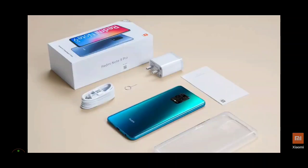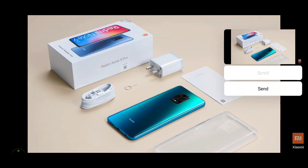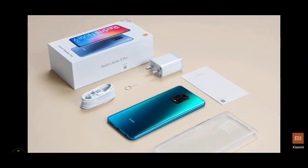Of course, that's what you're going to buy. The Redmi Note 9 Pro comes in this really cool, sleek, minimal packaging. You've got your 18-watt charger in the box, SIM ejector tool, user manual, the gorgeous Aurora Blue here on display, and Xiaomi's own silicone case to keep your prized possession absolutely safe.